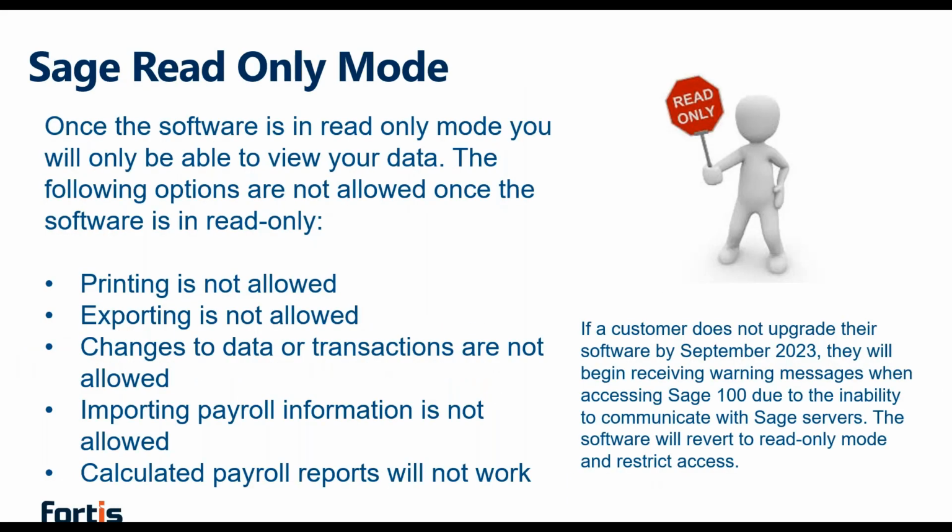Okay, Sage read-only mode. What does that mean? Once the software is in a read-only mode, you're only going to have the ability to view your data. So you're not going to be able to add any additional data. You won't be able to print or export data, change transactions, make payroll updates, and payroll calculations will not work. So it's very important that you upgrade to a compatible version or to a compatible patch.